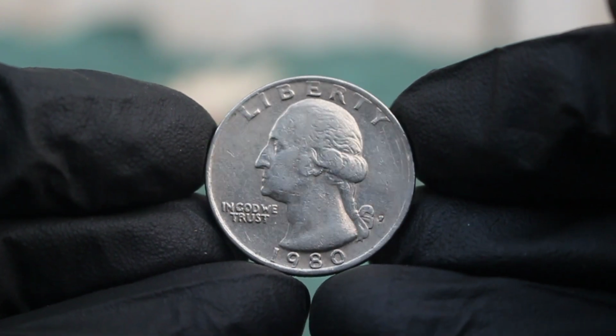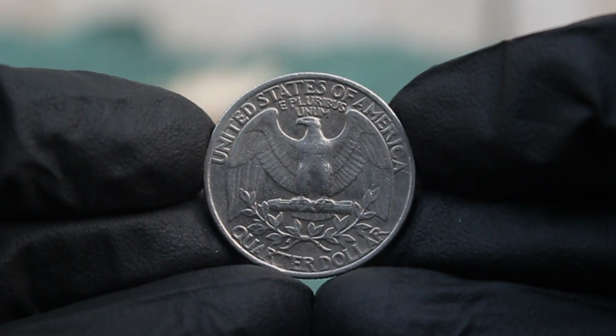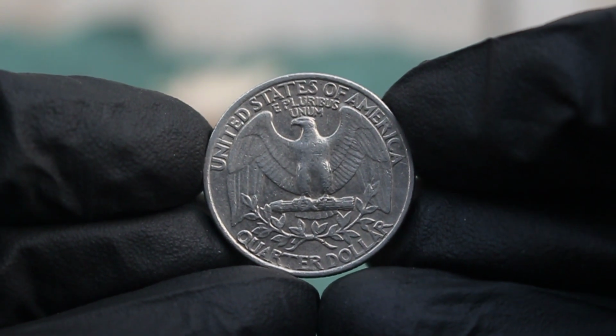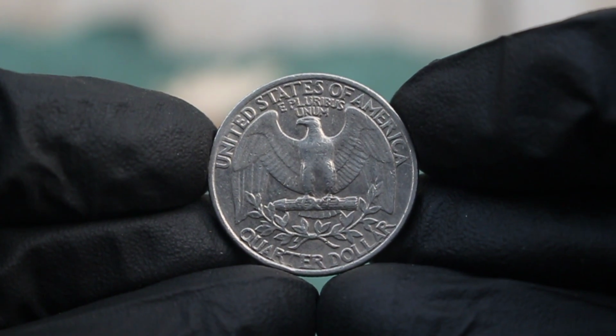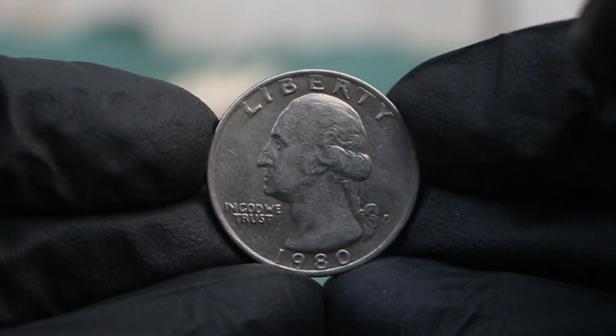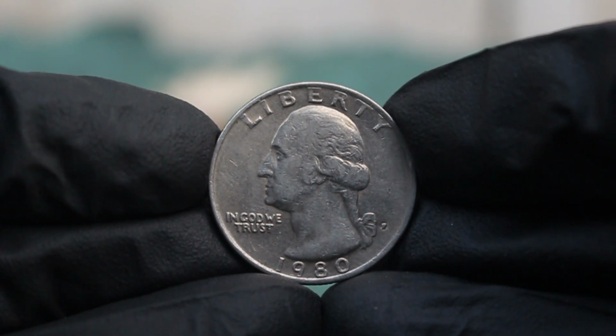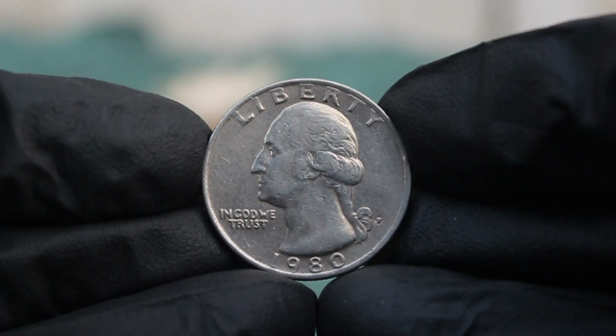This coin in particular, the 1980 large date with P mint mark error, is especially valuable when found in fine condition. In numismatics, fine condition means the coin shows moderate wear but still retains clear details in the major design elements and date. Now, the big question, what is this coin worth in today's market?